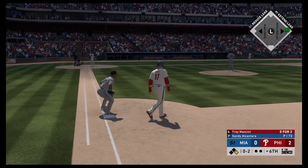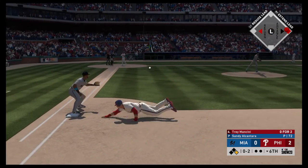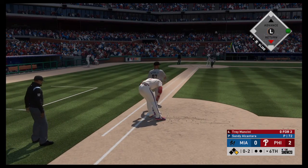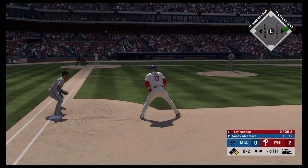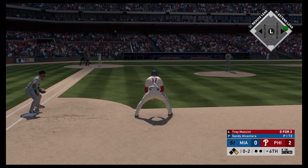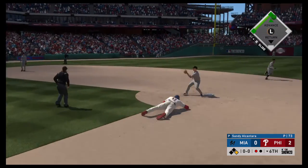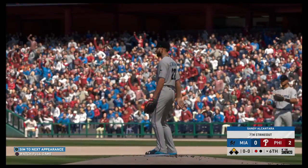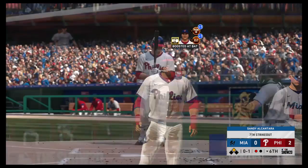And here's the big right-handed power threat, Trey Mancini. Number 16. Now a throw over, and he'll get back in safely. He's going. Runner goes for second. He swings and misses. Throw down. Not in time. He's in there at second. So they'll have to be content with just the strikeout there as the runner's able to get himself into scoring position with one away.